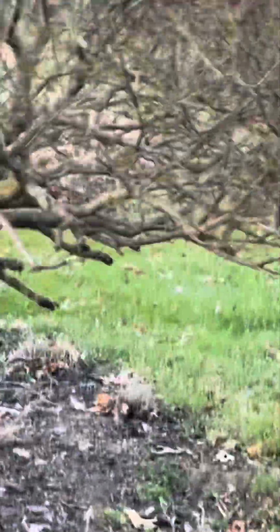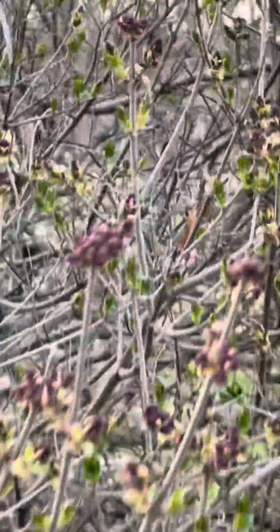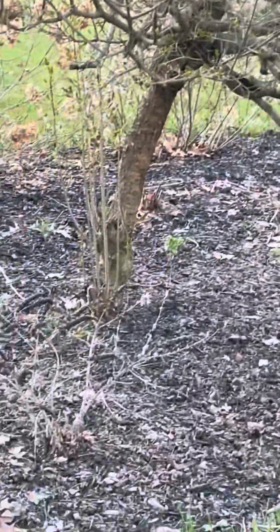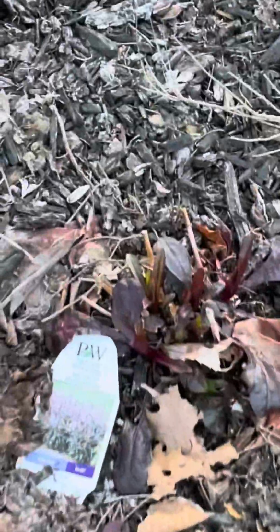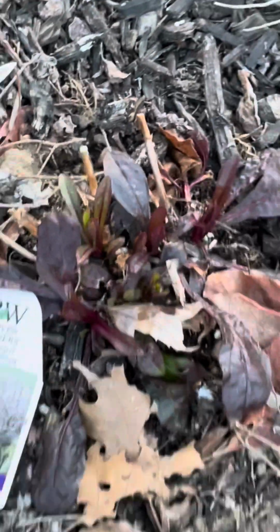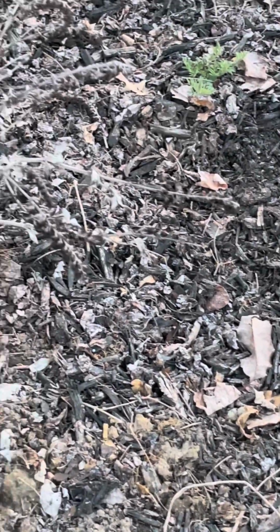And my lilac tree that is right here, if you check this out, we're getting some budding on the lilac tree, and this is an ornamental tree here that was grafted. I have in this flower bed my Midnight Masquerade penstemon. It is starting to come up, so that's exciting. Some of my delphinium, it looks like, are coming up already, so I'll show you that really quick.